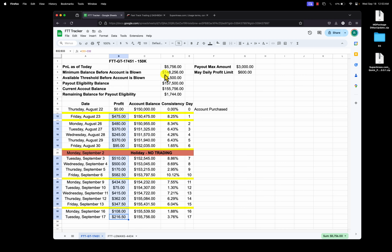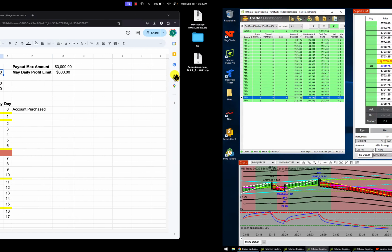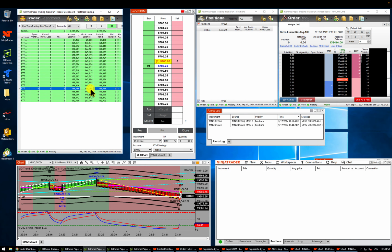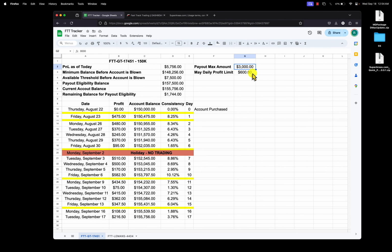The minimum account balance before the account is blown is this particular number, which is 148,256. So this is the account number. There are more accounts that have a higher value. This one is a little bit more. About 10 of them are very close to getting a payout of 3,000 times 10 exactly. So how much are they going to pay me? $3,000 for an account, and of course if you have 10 accounts, that's 30,000 US dollars that I should be getting paid very soon.